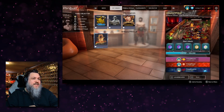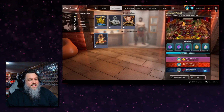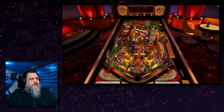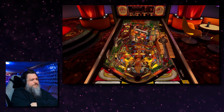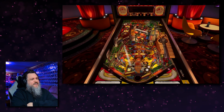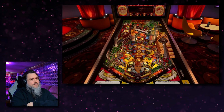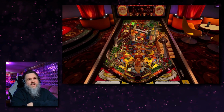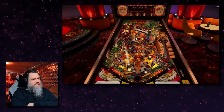We're in Indiana Jones, and you're all wondering, can we see the game? Yes, it's time. Let's go ahead and jump into some gameplay, and I hope you like what you see. It's been such a long time since I played this machine in real life. Like, not since I was in high school, I think. I mean, it sounds good, but we're not going to really know how it plays until we actually get our hands on it.